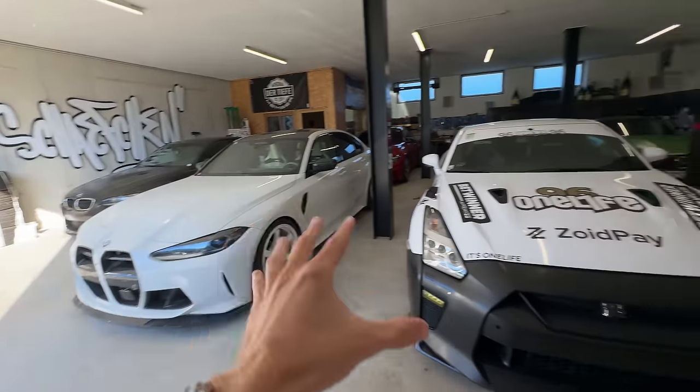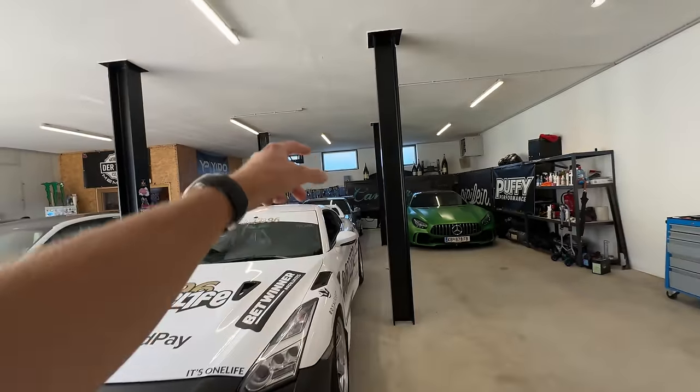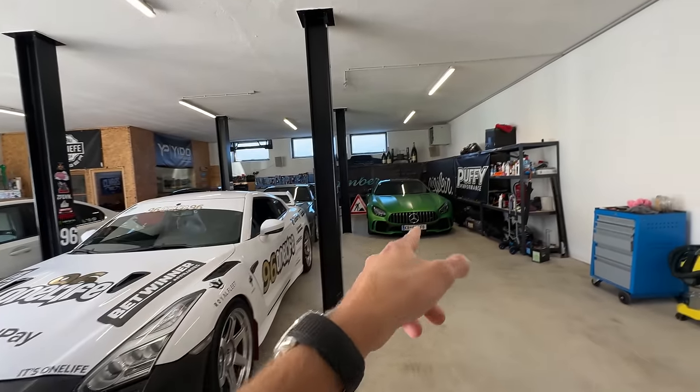Apart from that, quick little update. GTR is still here, R34 is back there, my sister's AMG GTR. I'm picking up my Supra pretty soon, so that should hopefully be back by then as well. And apart from that, E36 is at the other workshop, the Evo is at the other workshop, and TRX is back at home. All the other cars are in the US, so pretty scattered all across the world, I would say right now.